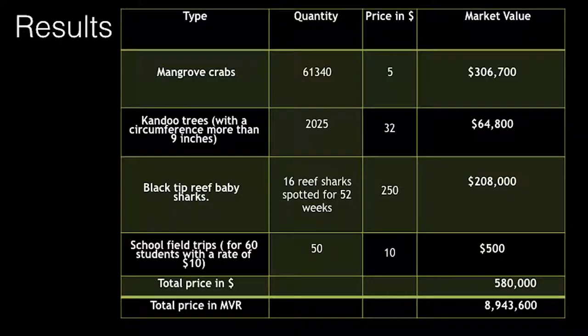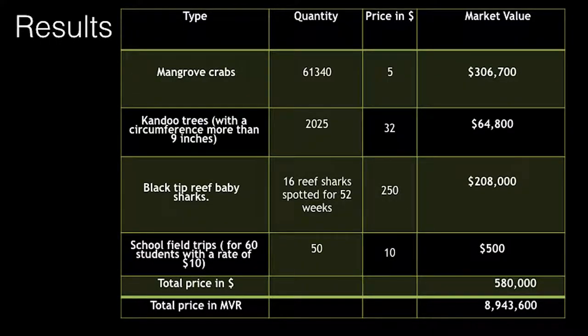And then canoe trees are used in the Maldives to make boats. There is a demand for canoe trees to make boats in the Maldives, and one log of canoe tree in the market is around $32. We identified 2025 canoe trees, and the market price for each log of this tree is $34. So this is the estimated price.